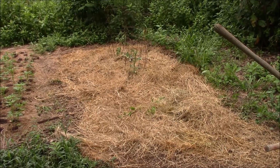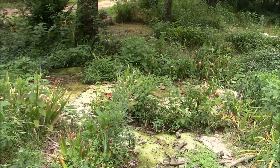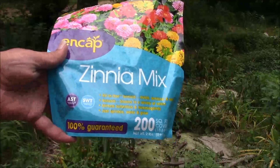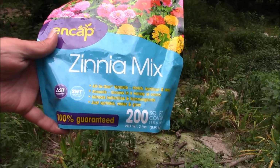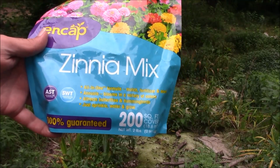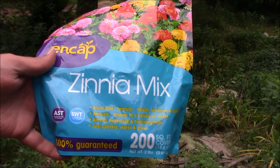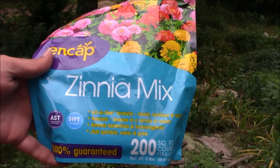And I'm going to take a break. After a nice afternoon off with a nap, I've got one more project I want to do tonight. I've got carpet down there, which you might be able to see behind the weeds and the irises, but I've got more carpet down there I can lift up, and I've got more of this zinnia mix bag left, so might as well do it now. I should have done it as soon as I got this, but I didn't.